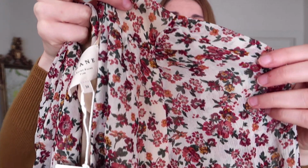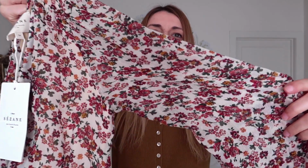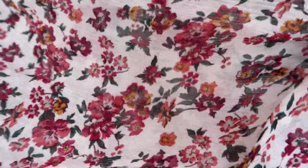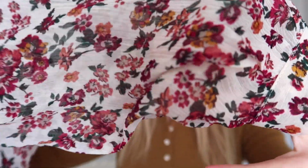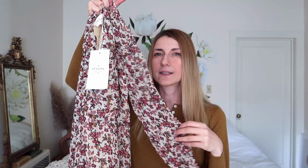I really love this little gathering on the shoulder. It's a really small detail. You can't even tell that it's there at first, but it's the small details that really count. The sleeve is slightly transparent, but because of the nature of the print, you can't really tell. I think if this dress was in a darker color, you would really be able to tell that the sleeves are not lined, but because of the light pattern, it works well with the skin tone. So I do like the fact that the sleeve is not lined. That was also another concern of mine.